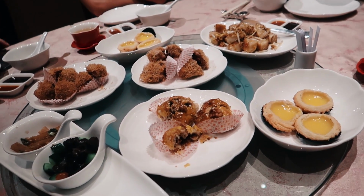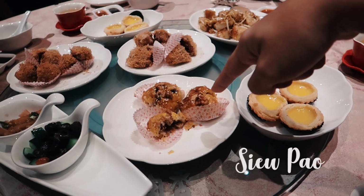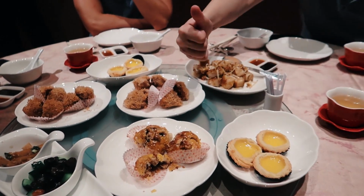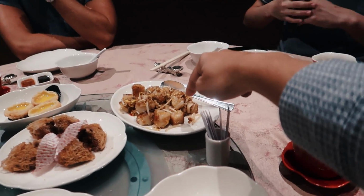Okay, so normally dim sum is fully non-halal, and that's obvious because this one is actually siu pao, and it's supposed to be pork. But this one is halal, so they use chicken instead. So all of you can eat here, as long as you're not vegan. If you're vegan, you can have this without egg, probably.